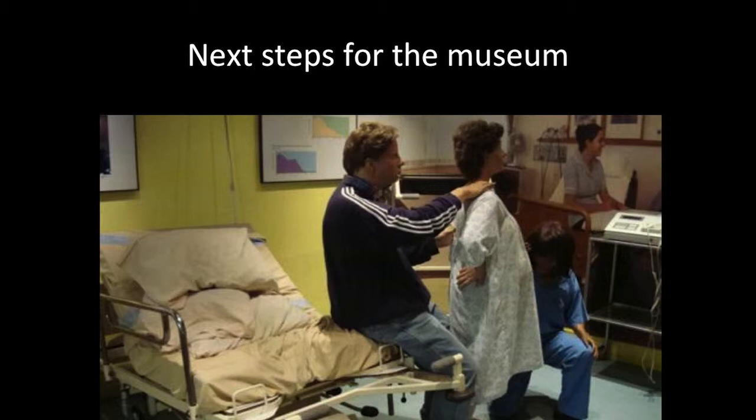We're going to use this research about risk and spread it out across the rest of the museum. Do we talk about medical risk? Do we question it? Do we ask our visitors enough what they want from it? And should we use this as a model to move forwards?